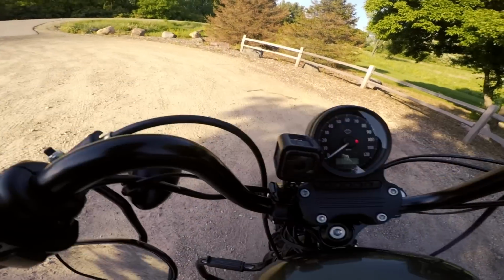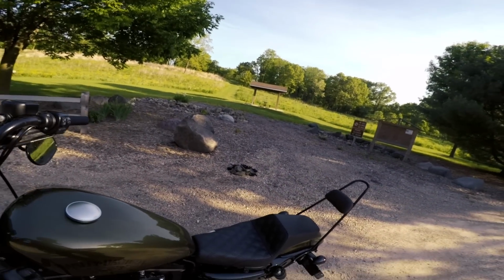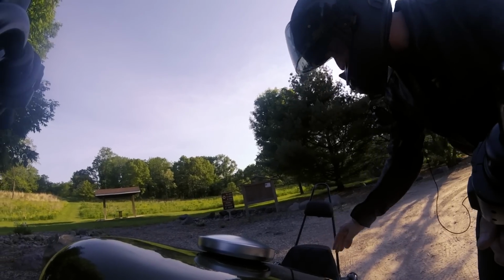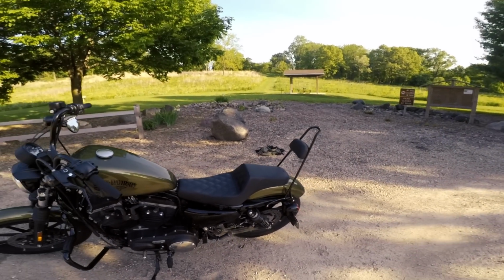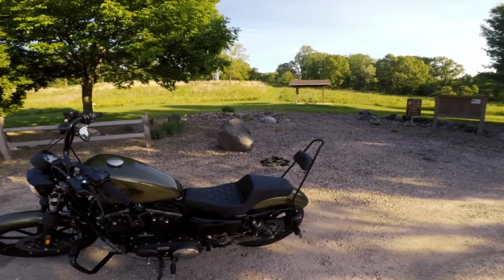Now the other one, I don't even know if I should even call it something that I don't like about it, because it's really not that big of a deal. So the Saddlemen Step-up for Sportsters is a smaller seat than it is for other models. The step-up part of the seat is just a little bit smaller for Sporties than it is for Dynas or for Softails or any other model of Harley.